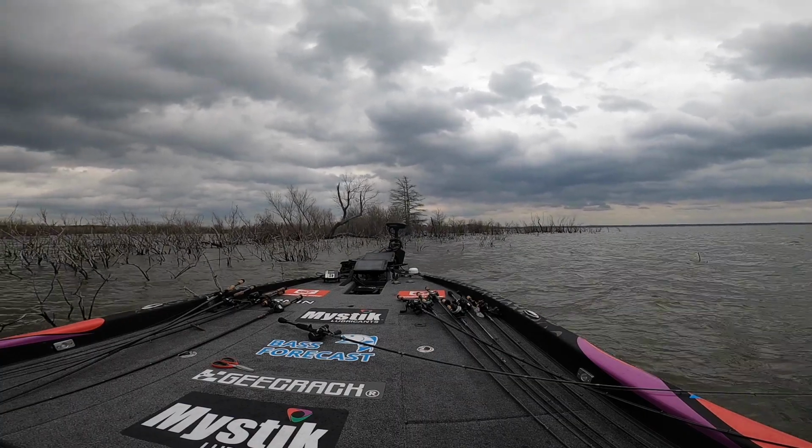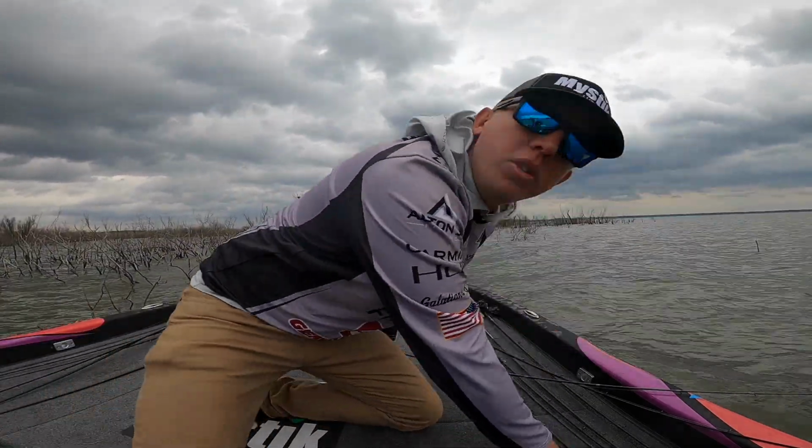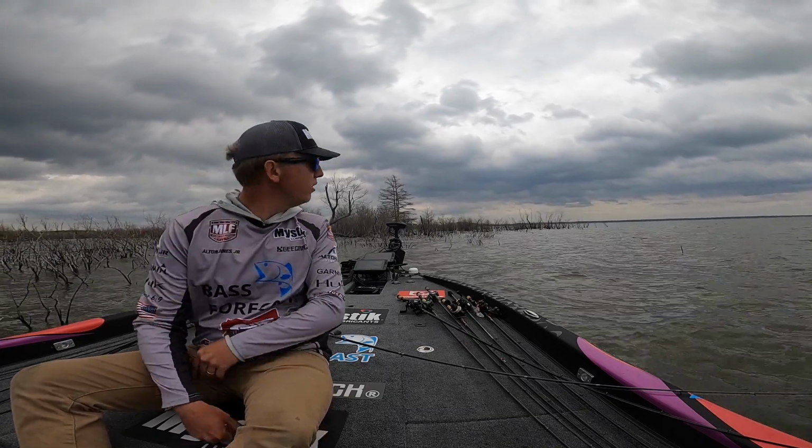1 pound, 13 ounces, non-scored. 1-13. All right. What's my timing? I'll get to make a couple casts anyway. We'll get to make a couple casts.